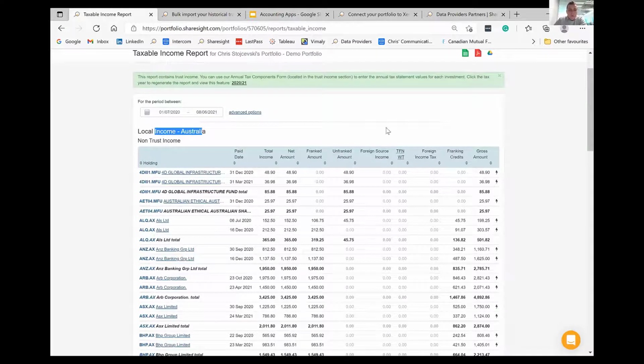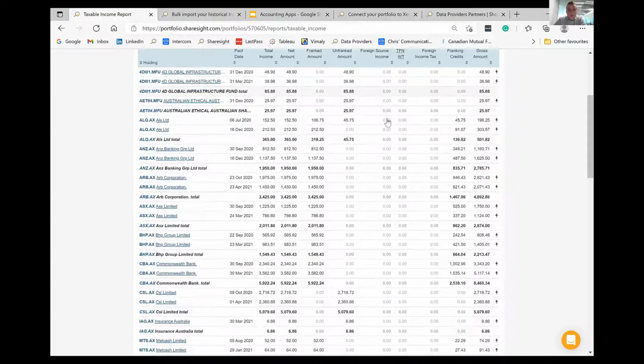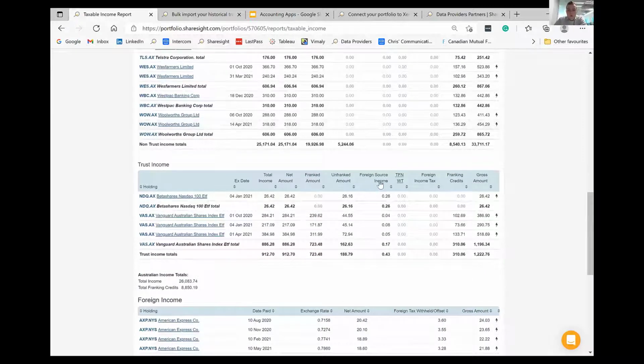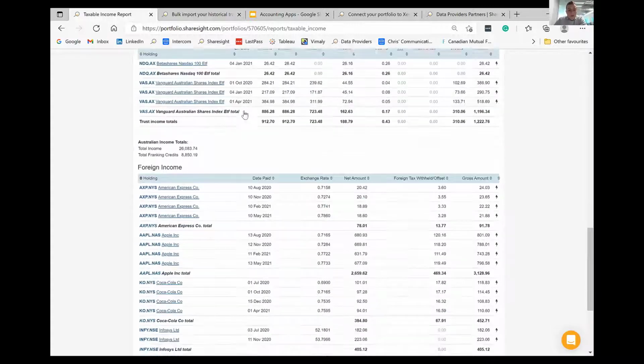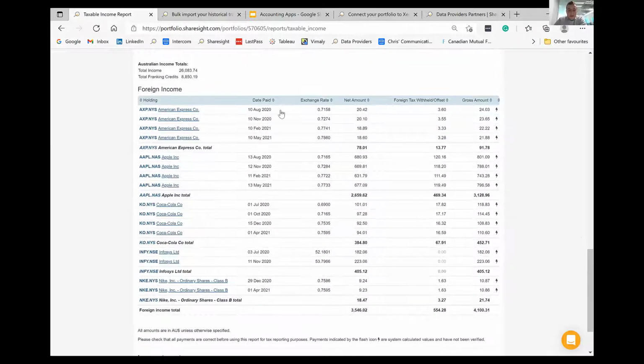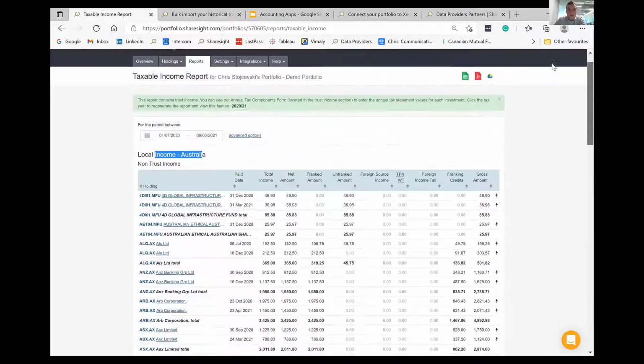So for Australia, it's got local income. We've got all the fields that the Australian Taxation Office requires. We also capture information for international holdings, as you can see here as well. This report is available in New Zealand as well and in Canada. And as you can see, we do foreign income as well. So it's really useful to Australians and New Zealanders.